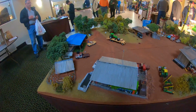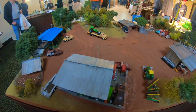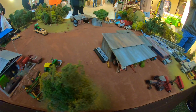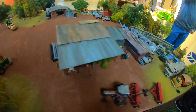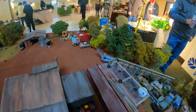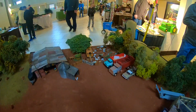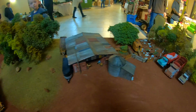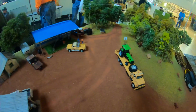So here is a very awesome display by Chris Steeb, who I met a few years ago. You can check him out on Instagram under Red Sands, Oklahoma. He just did another very detailed farm display here on some native land out of Oklahoma, and this guy does not miss any detail at all here. So we're just going to walk around here and check this all out.